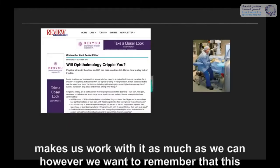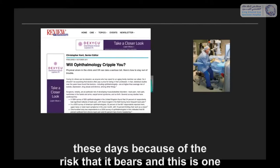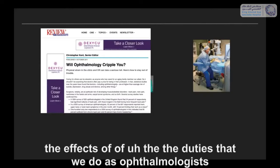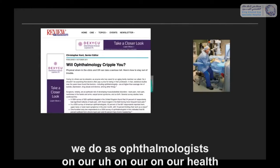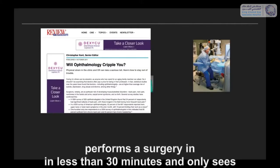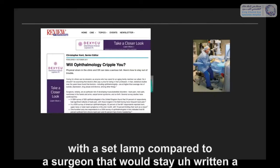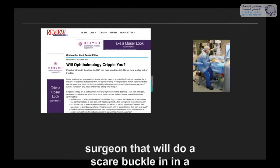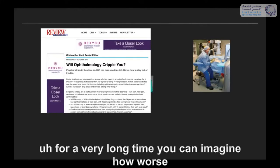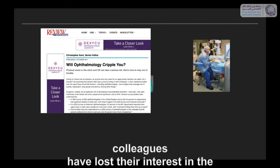However, we want to remember that this procedure is understandably less popular these days because of the risk that it bears. This is one article that mentioned the effects of the duties that we do as ophthalmologists on our health. If you think about a cataract surgeon who performs a surgery in less than 30 minutes and only sees the patient with a slit lamp, compared to a retina surgeon who will do a scleral buckle in a conventional way, using the indirect for the whole procedure for a very long time, you can imagine how much worse his back will be. And understandably, this is why many of our retina surgeon colleagues have lost interest in the procedure.